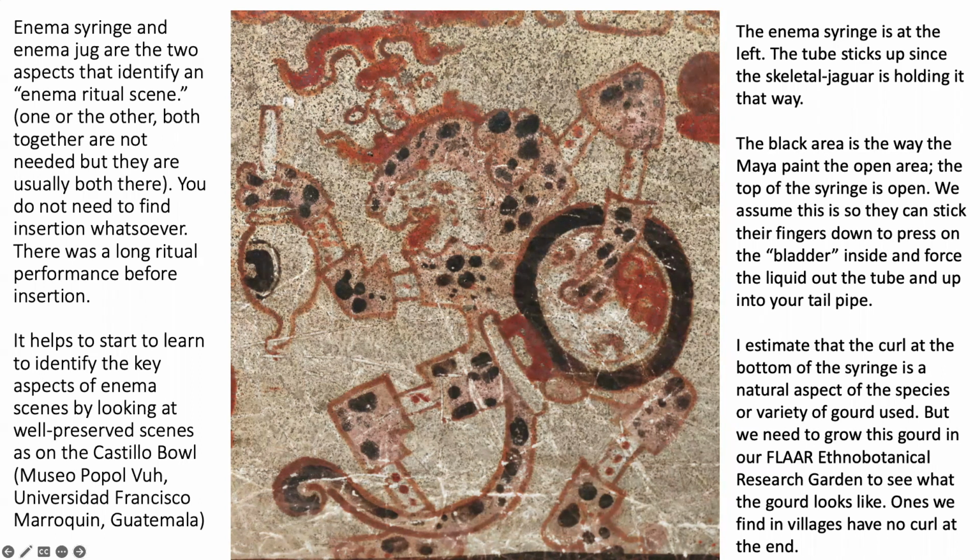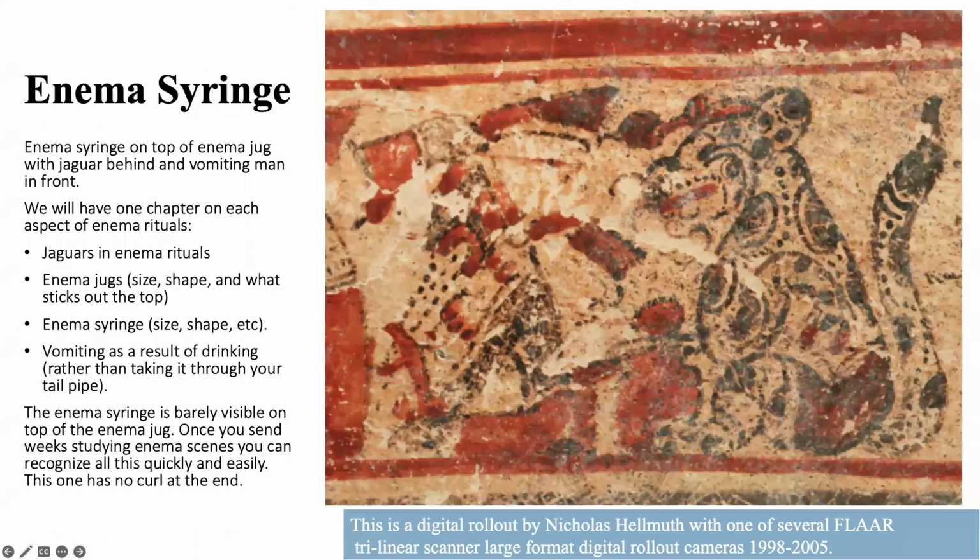Now, we're going to go through all this stuff. We're going to have a chapter on the syringes, a chapter on the jugs. Here, for example, it's not as easy to see what's going on because this is an original scene. It's not repainted in the 1960s, 70s, 80s, or 90s. This is original. This was painted over 1,000 years ago. And there's the jug, and on top of the jug is a syringe with a tube sticking out.